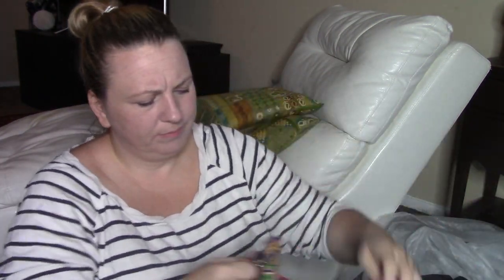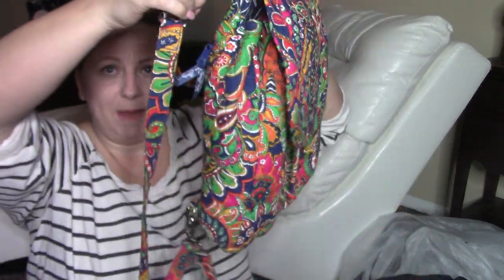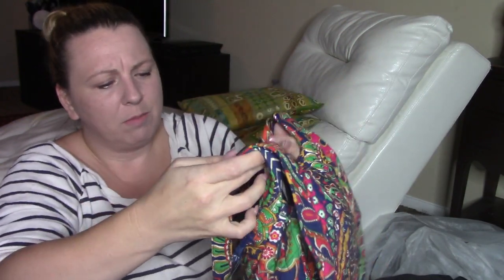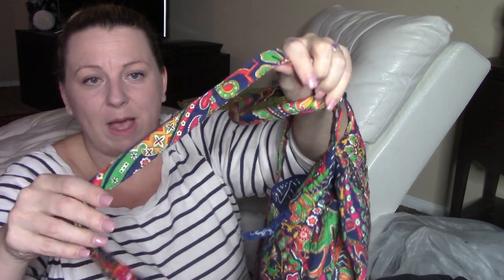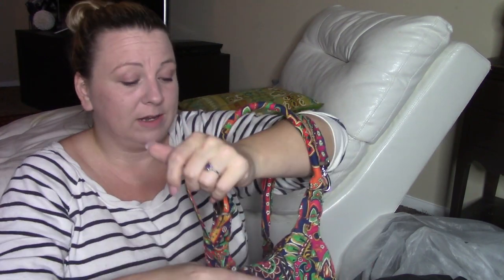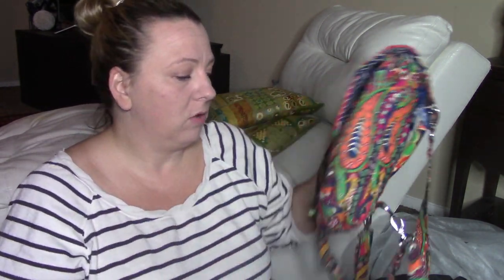And then this was a nice Vera Bradley because I've never found a backpack before, but I did today. It's this Vera Bradley backpack, really pretty, in excellent condition. There's no wearing on the material. Everything is in perfect condition, which is weird because usually on Vera Bradleys, the bag can look beautiful, but the straps will be really messed up. But this one is in perfect shape, so that is a good thing. The backpacks seem to do really well, so I'm hoping that this will go for a decent amount.